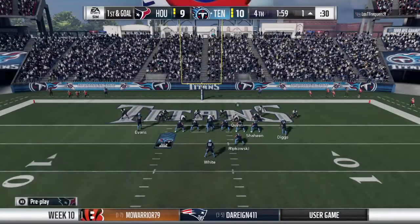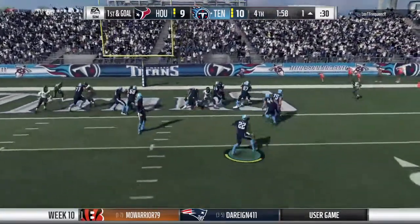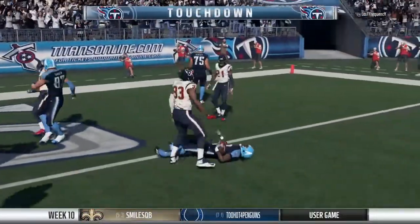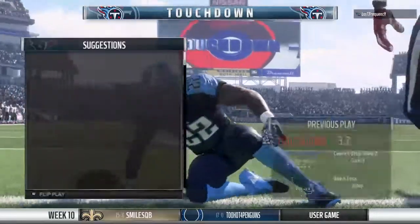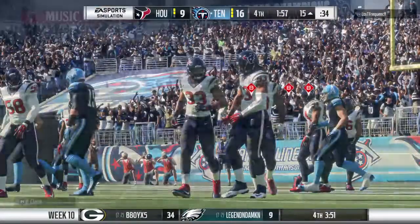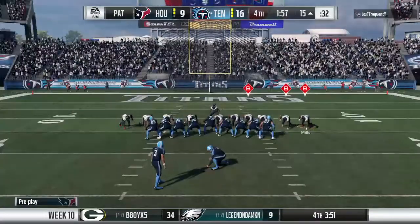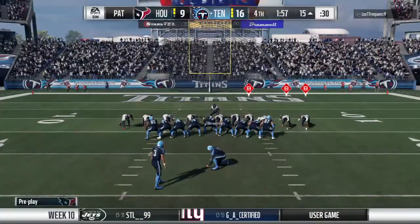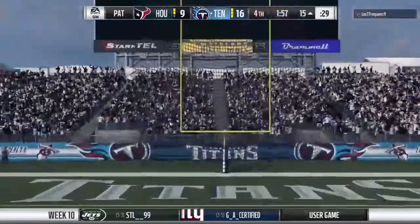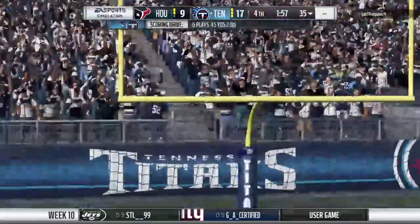And no press coverage here. They are backing off in the secondary. On the toss, here's White. And he gets in. Touchdown, Tennessee. A great play there. His 2nd touchdown of the game, his 3rd on the year. And the Titans find a way to stretch their lead. And with that, the lead is up to 8.